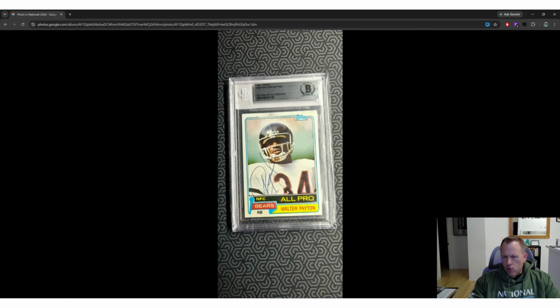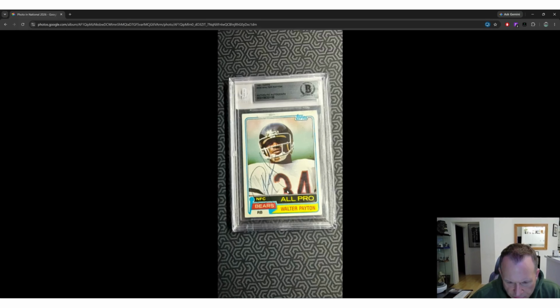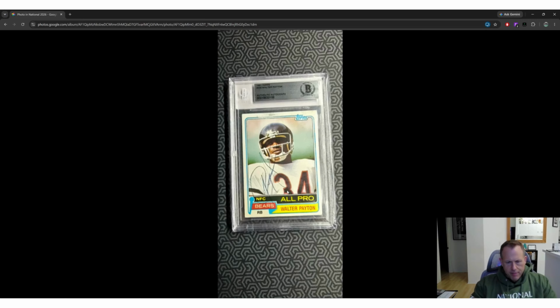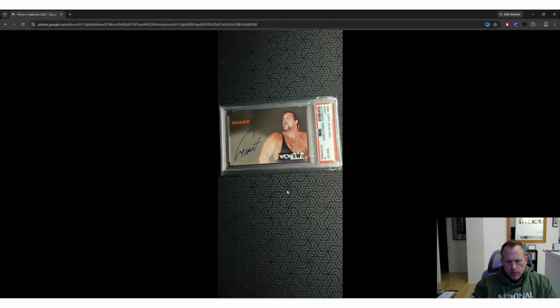Picked this up from Mill Creek at the show. On-card vintage 1981 Topps Walter Payton. I believe I paid $500 or $600. Yes, the card is a little rough, but a ballpoint on-card Walter Payton auto is always going to be in demand. So I picked it up. Very happy with that purchase.